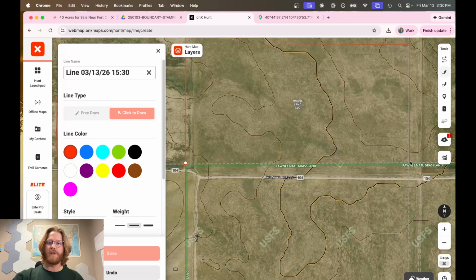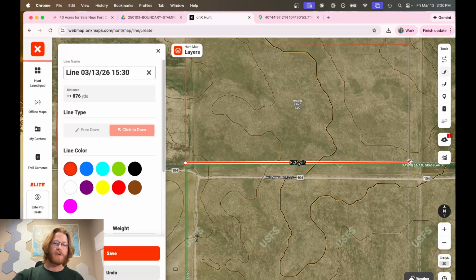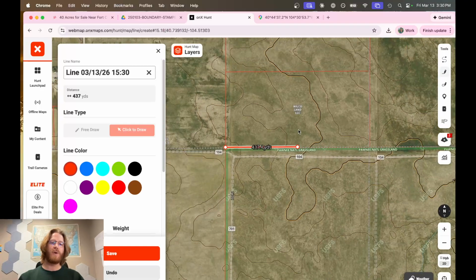So the total width of the original 80 acre is 876. Divide that by 2, we're roughly 437.5 yards. That's going to put you about right here. Let's see. 435 yards right here. So, when you're out there viewing the property, you can use these tools. And realistically, the property's going to start at that fence line and go about 437 right here. Right? So that helps you understand what you're buying, because Onyx Maps is not updated.